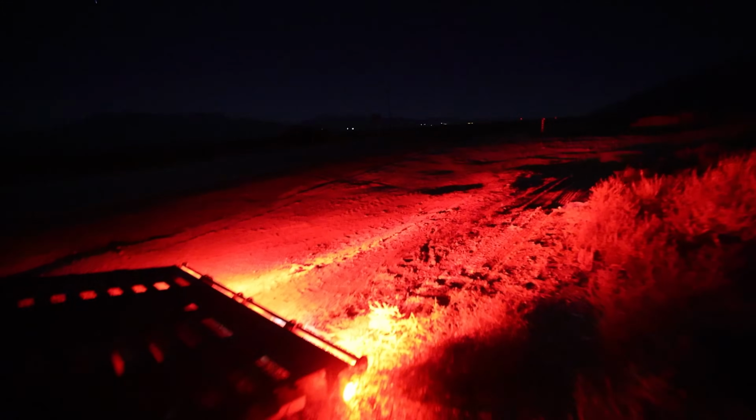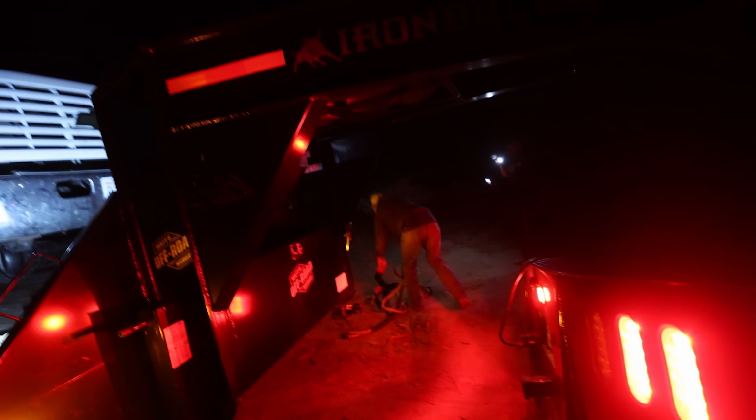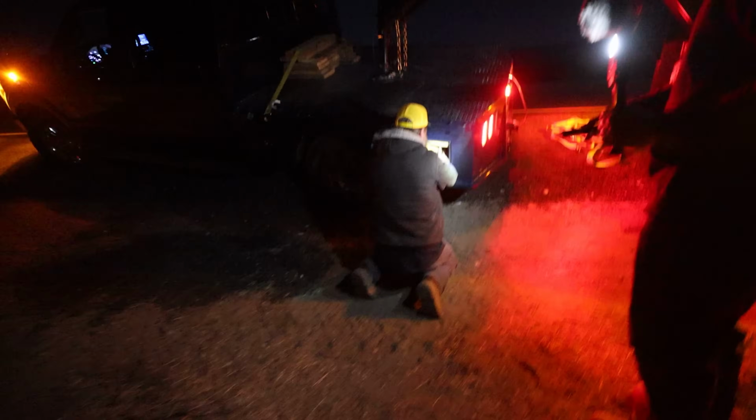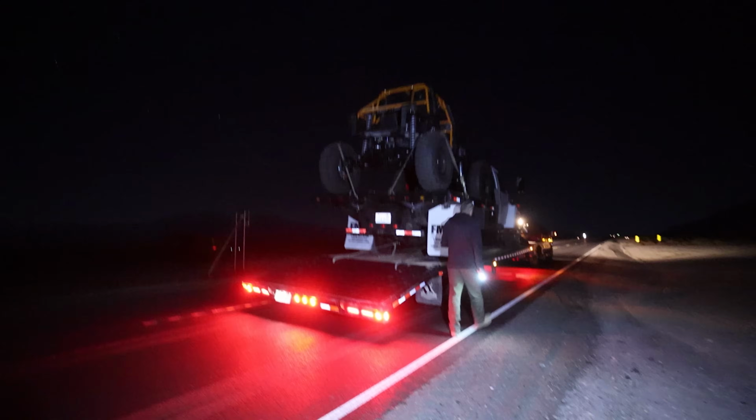Right now, the plan is to go back to Hurricane or St. George, wherever the heck Matt's Offroad Recovery is located, and then make a plan of how to get me to SEMA, because we are just hours away from them closing the door permanently for the week, and then all this hard work was for nothing.